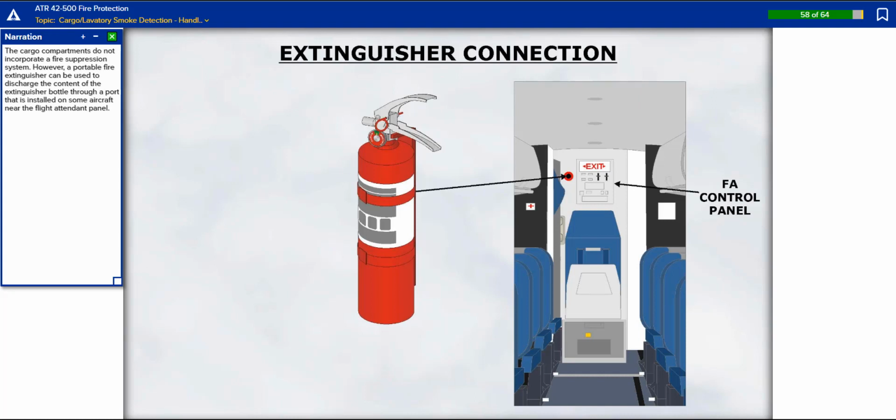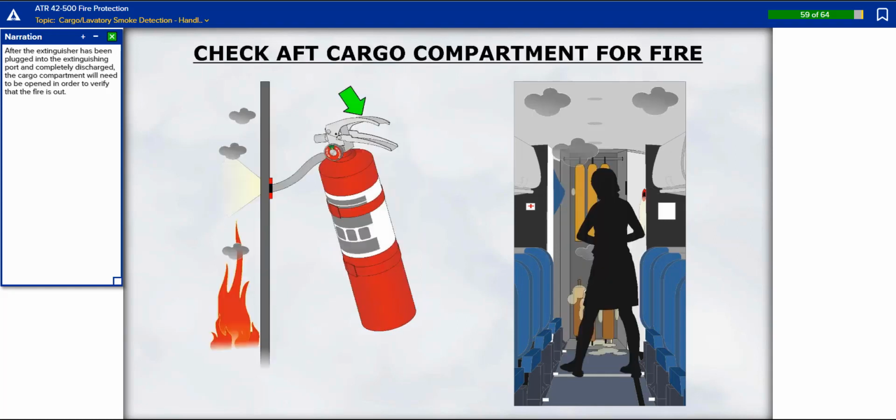The cargo compartments do not incorporate a fire suppression system. However, a portable fire extinguisher can be used to discharge the content of the extinguisher bottle through a port that is installed in some aircraft near the flight attendant panel. After the extinguisher has been plugged into the extinguishing port and completely discharged, the cargo compartment will need to be opened in order to verify that the fire is out.